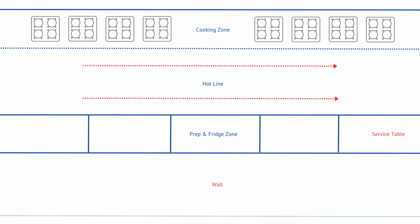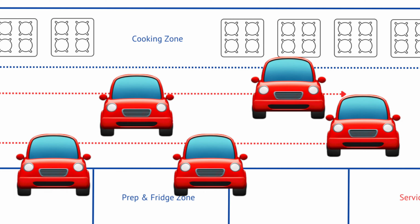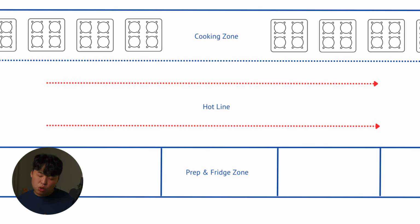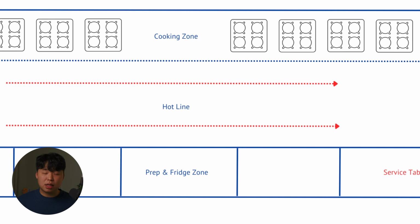I've seen a lot of times where restaurants install their kitchen in a linear layout, but the service table is not in front of the prep table, it's at the end of the kitchen. Installing the wrong types of equipment in the wrong place causes a bottleneck effect during the service. This slows down the whole service and makes it harder to maintain the quality of the food that you serve. As you can see from this diagram, if you install it like this, during the service, all the cooks working in this line have to go towards the service table, which causes a highway traffic jam. It's like a bottleneck effect.